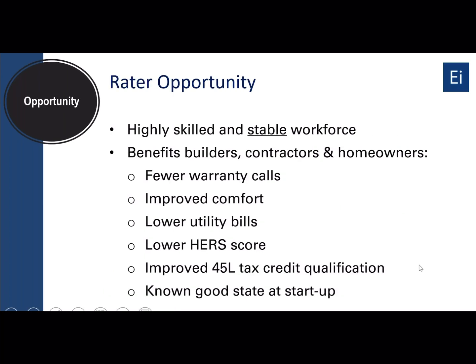So what does this mean for raters? Because of the labor situation, and even with COVID and the impact that's had on the overall national workforce, we all know that the construction workforce is still very slim. There's not a lot of talented, skilled people that are readily available to fill many of the construction jobs that are out there, especially in HVAC.